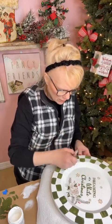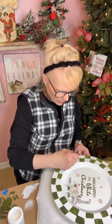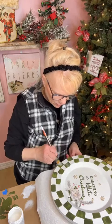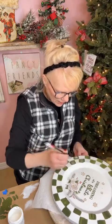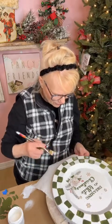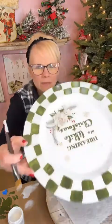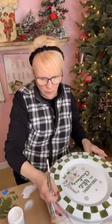So now I just have some white on here, guys, and maybe I took too much off. There we go. See, I'm just hitting it with a little bit of the white. And I think that really just gives it a little something. See, let me just show you. See how I'm hitting it with a little bit of the white in there? That really makes it look really pretty.